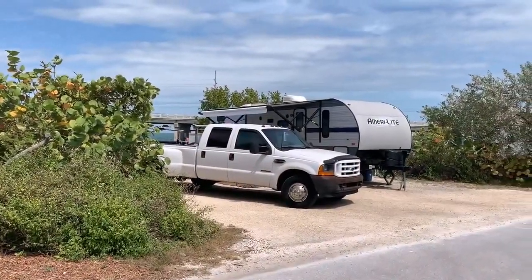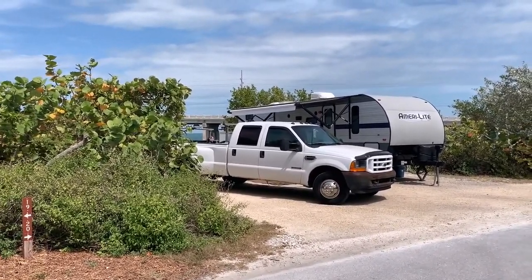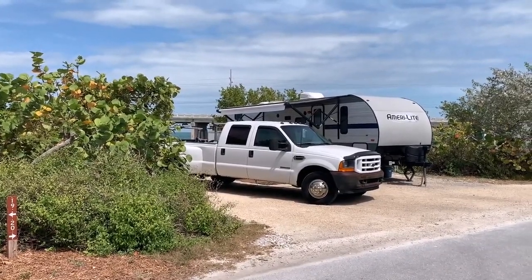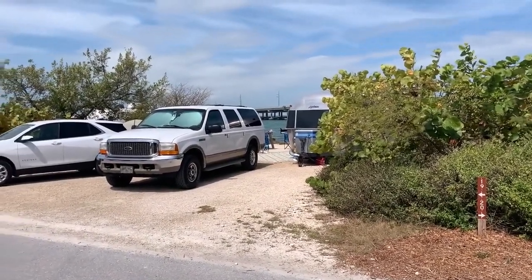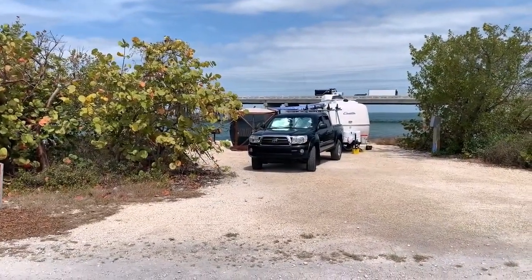Site number 20 is a nice looking site. There's some people over there right now, but it will accommodate a big rig, and you do have a nice view of the water from the rear of the site. Even better is the site right next to it, site number 19, going down the book. That is a keeper. Site number 18 is a very large site.